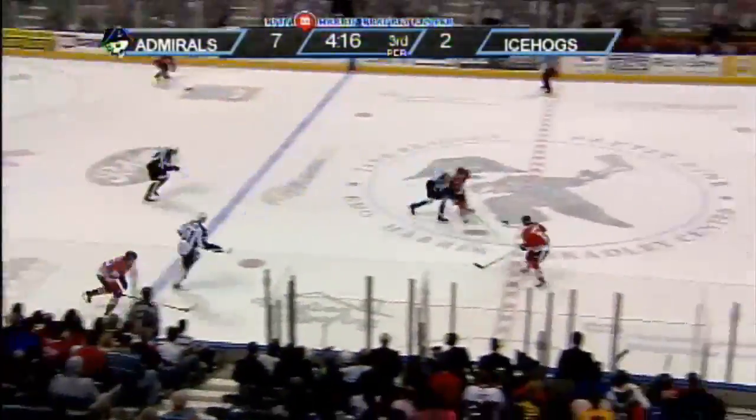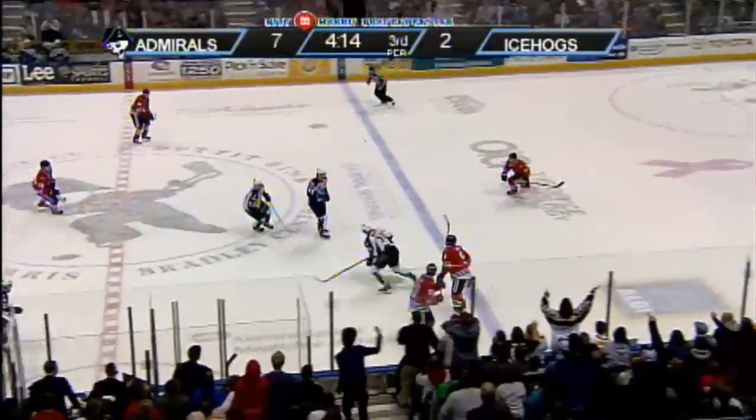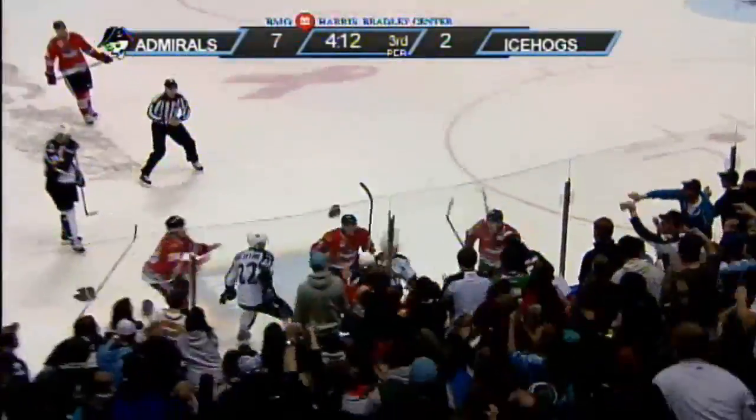He'll move it right wing, Watson. Up the middle, Moser hammered by Shea, and Shea's gonna have to answer as 3 Admirals jump him. It's on the near wall. Van Gilder was going after him. Watson was going after him.